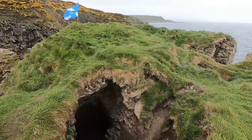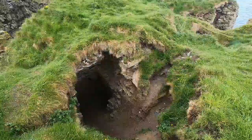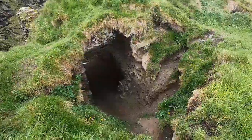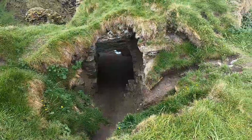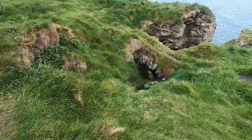It does say we wouldn't recommend this venture down onto the castle in wet or windy conditions. But if you do go, it's a fantastic ruin to explore. And you can see these rooms. We're going to go down into there and have a wee look in a minute at some of the rooms. But they are quite dangerous because the floor could easily give way.